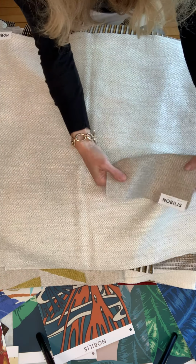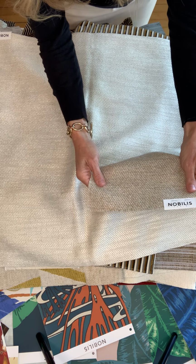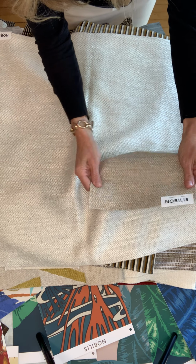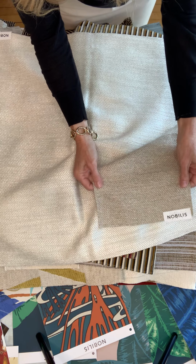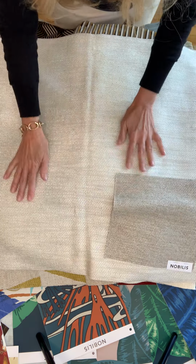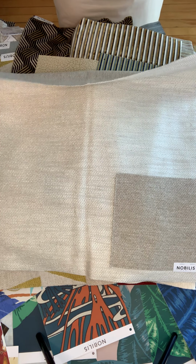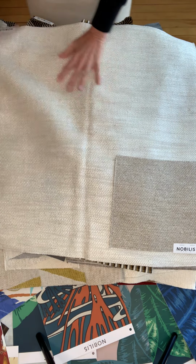So we have this beautiful dry here, and in this dry colorway, I actually have someone using this on headboards at an inn, and it's going to be gorgeous, I'm sure. It has this beautiful natural linen look, and then this has a little bit more luster, and it's really magnificent. This would be an incredible sofa. This is called Jodhpur, okay?